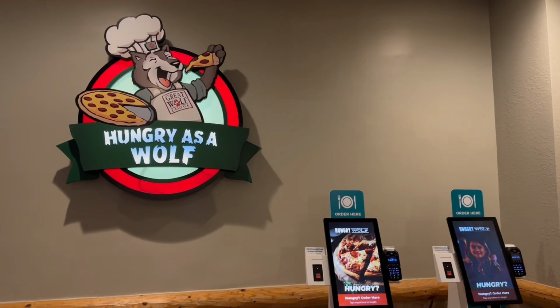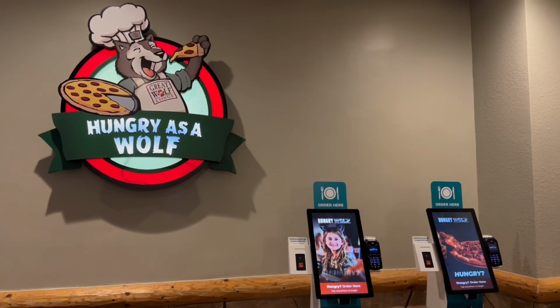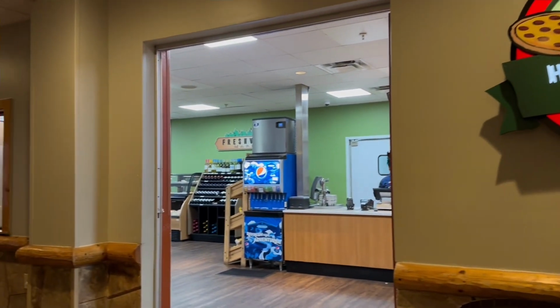So this is Hungry as a Wolf. This is the pizza place. They do have some other stuff like pasta, wings, all kinds of good stuff. And they have the kiosk that you can order ahead, which is a really nice feature.